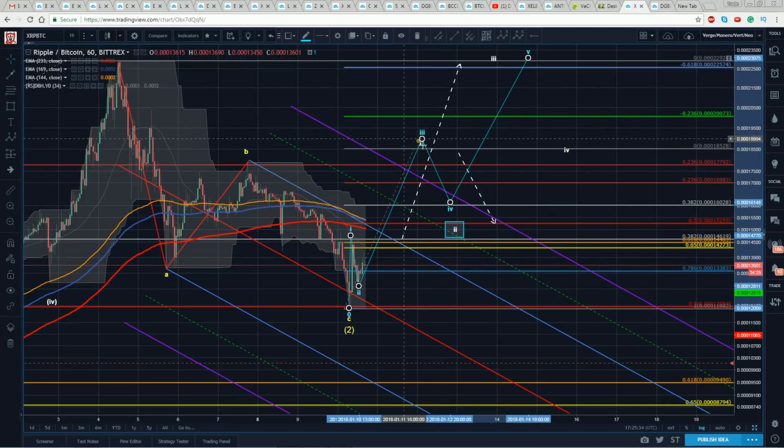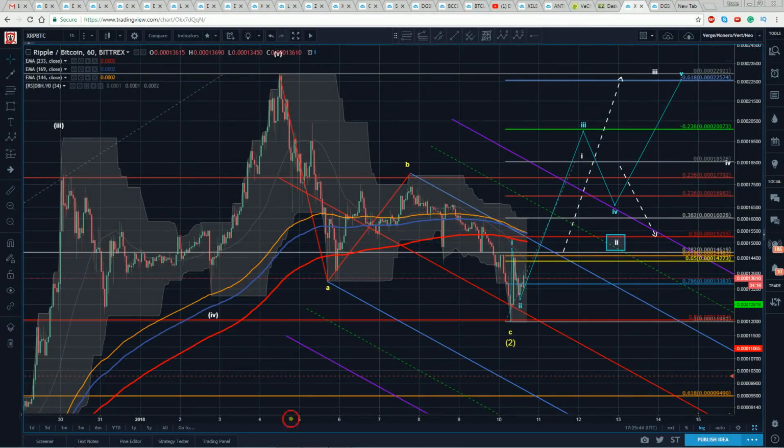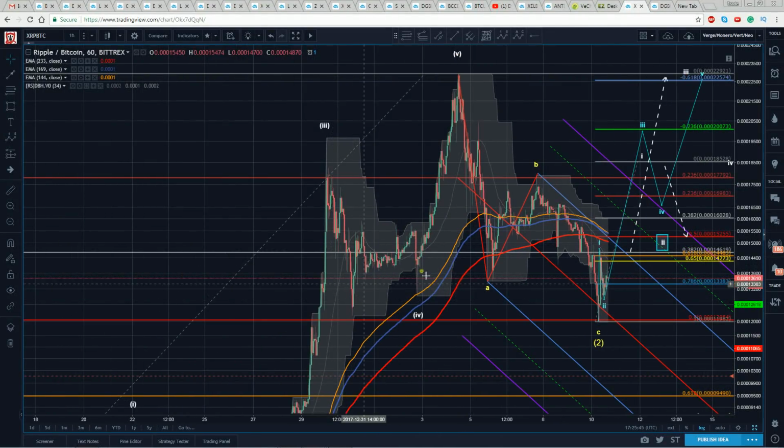Then you say, whoa, I'm glad I kept some there because this thing's still going. So you might get an extended move, you might get a real rip. Look, see how that can happen, right? So here's the complicated 4.